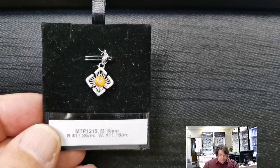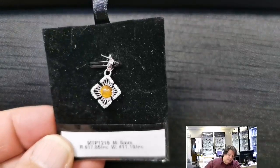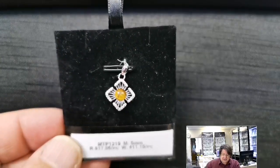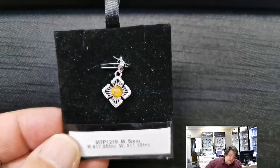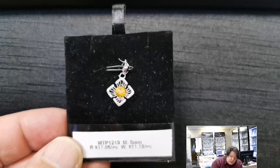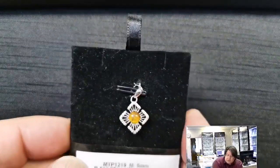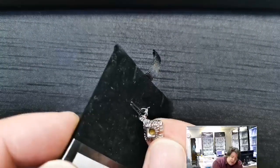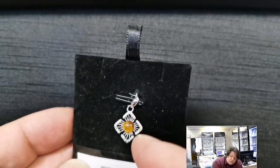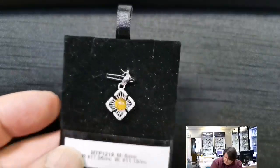MTP 1219 for a 5 millimeter round, cabochon or cut stone will work in there. It looks like it would be nicer with a cut stone, but I had a nice little tiger's eye cab that fits in there beautifully, so that's what you get for the display one. MTP 1219, 5 millimeter round, $17.85 retail, and $11.15 wholesale. I could pull that stone out so you can see it, but whatever, you get an idea. It's a nice tall basket, so a cut stone works beautifully in there, with those rays coming up to chevrons of cubic zirconias making the corners. Just a lovely piece, very three-dimensional, gorgeous.